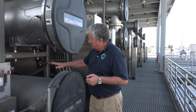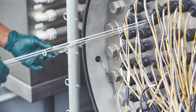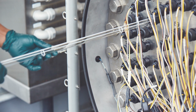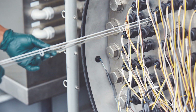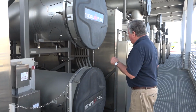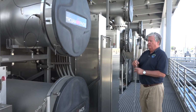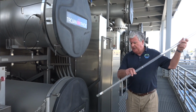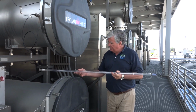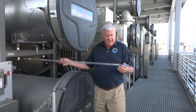Now during this process, we're exposing the water to high-intensity UV light. And in fact, in each one of these vessels, there's a total of 144 UV lamps. So if I were to pop off this cover and take a look, I'd be able to see inside. And what I'd see is something like this. I'd see an actual UV lamp, and this is the lamp right here.